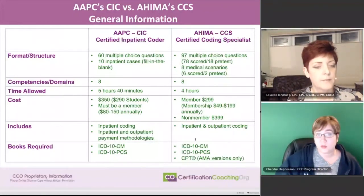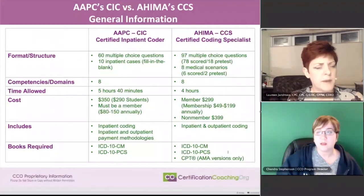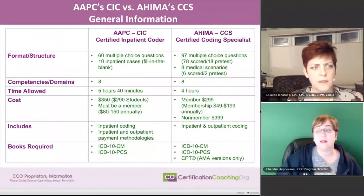Right. For the books on the AAPC side, you take both of your ICD-10 books: ICD-10-CM for diagnosis, PCS for procedure. AHIMA, you need both of those plus your CPT book. So again, we're adding a whole other piece in there that we wouldn't have to have. What about HCPCS? No HCPCS books for either.